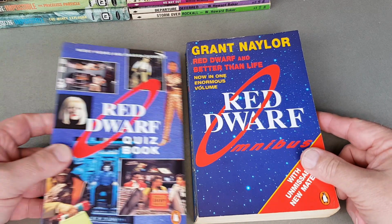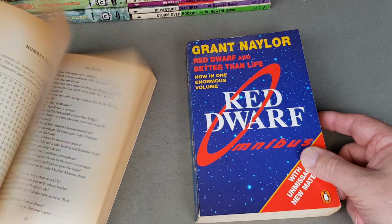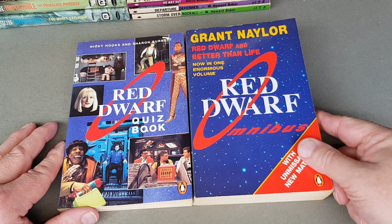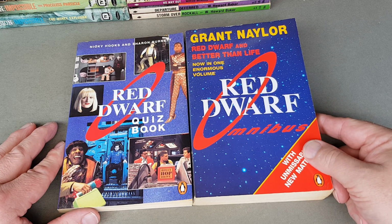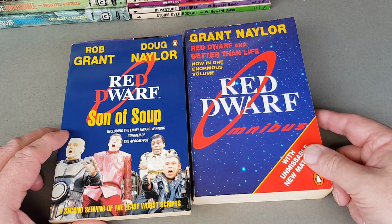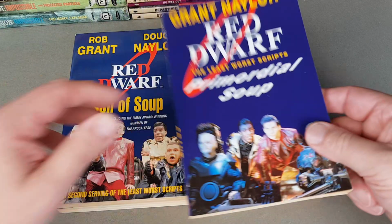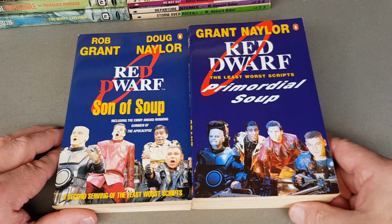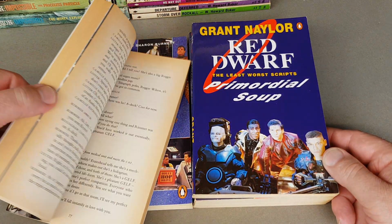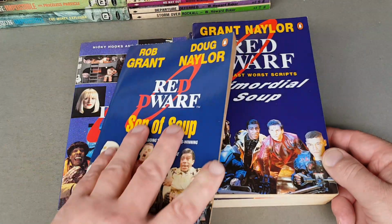We've then got this, which is the Red Dwarf quiz book, of all things. And it's funny, when you think about it, you don't realise just how big Red Dwarf was, particularly in the mid to late 1990s. It was pretty darn big. So much so they even released a couple of script books. So this is Primordial Soup and Son of Soup. I think this is some of the best of the scripts. A few photos inside as well.